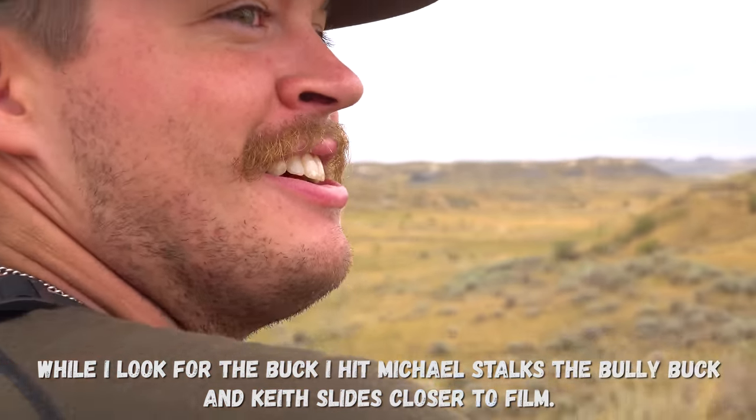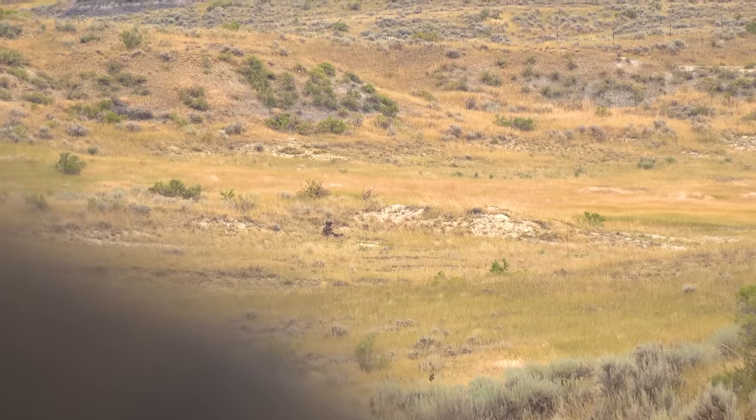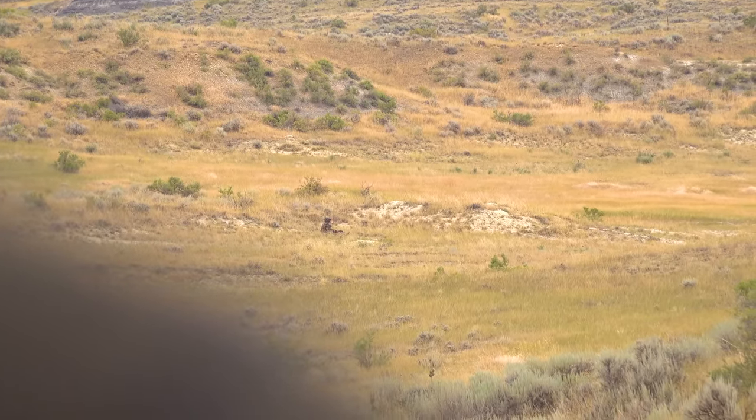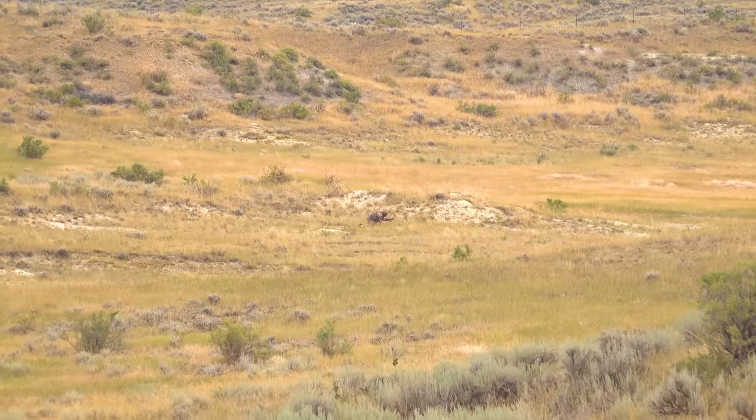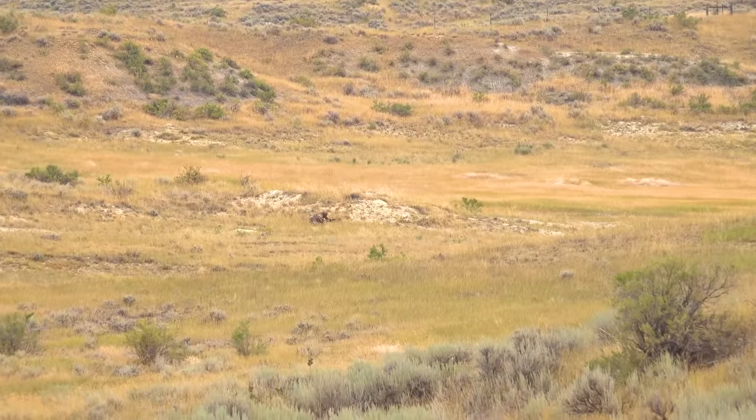He might get a shot. Looking like it. He's been hard after him down there. Yeah, Keith's moving to get a better angle. He's making serious moves now. Now he's up to 1 foot. Yeah.